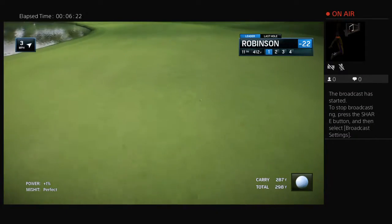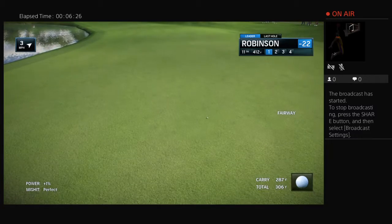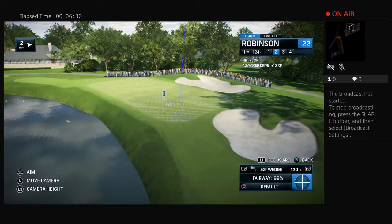Well, this looks good. Certainly is. He has given this one the full treatment. Perfect release through the ball. And this shot is on the fairway, over 300 yards.